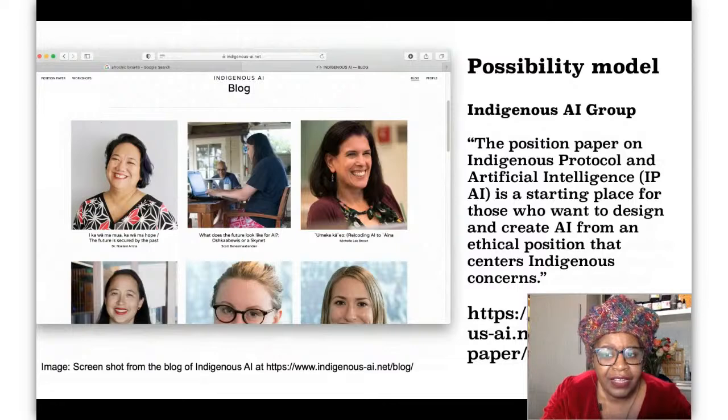The second possibility model is there's an Indigenous AI group, and I would definitely recommend that you download the position paper that they've pulled together, really helping us to understand what an Indigenous protocol on artificial intelligence could be, and how Indigenous notions of all of our relations, Indigenous consciousness around what our relationship should be to the land and to the water and to the air, how then AI can be built based on those understandings, and to see the kind of work that they're producing in order to reframe what technology is and what technology can be.